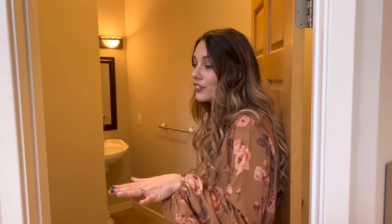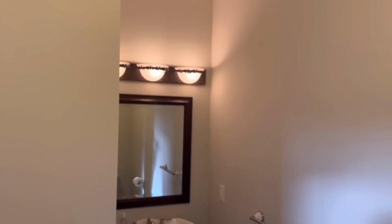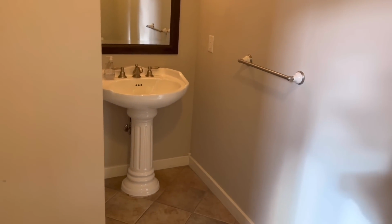And then the first door right here is our half bath. This is a powder room. I'm really excited to have this right here on the main level. When we're getting ready to leave, the kids can come in here and go potty right before we have to go, or guests. It's really big for a half bath. And I'm excited to do some fun decorating in there.